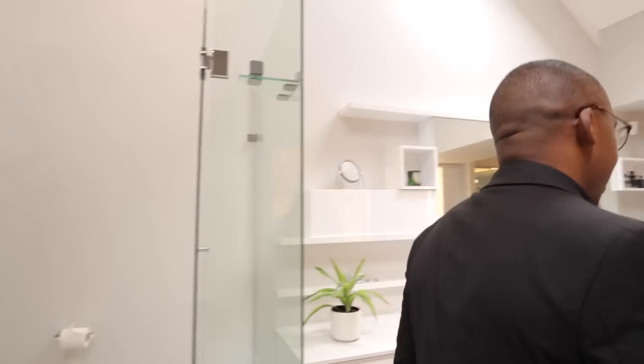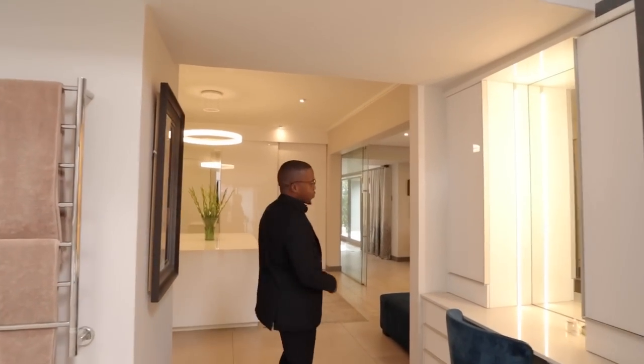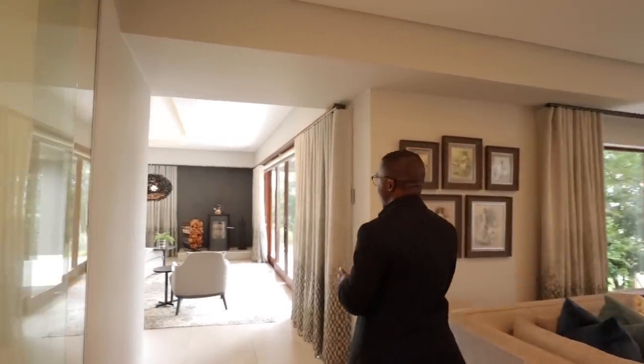So going back into the main area of this bedroom, very large bedroom. I mean, we've been looking at this bedroom for a couple of minutes now, and we're only in the bathroom and the walk-in closet. We haven't even looked at the main area of this bedroom, showing you the scale.